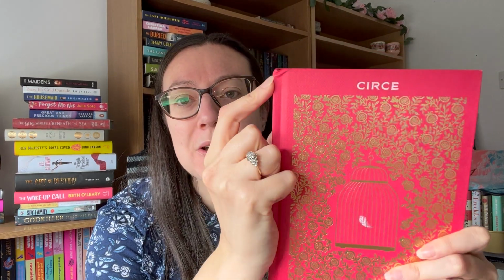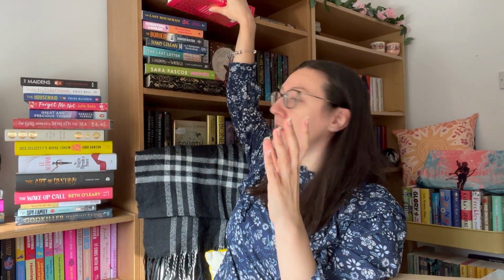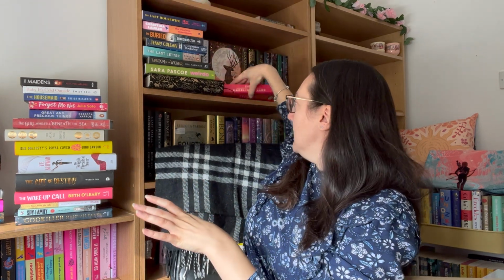Oh my gosh, I'm so angry. What should be so exciting, this beautiful edition of Circe by Madeline Miller, to obviously go alongside my copy of Song of Achilles, has a massive dent on the corner. And because I've been sitting with this for so long, I wonder if they will do anything about this. It's been sitting in my pile of books to open for about a month. Oh, it's such a shame. Waterstones, package your books better. Seriously, not happy.